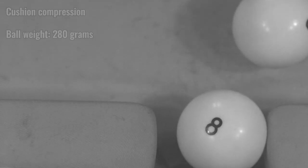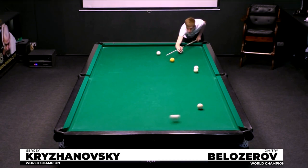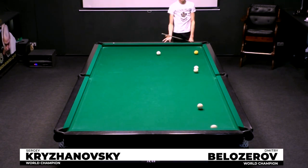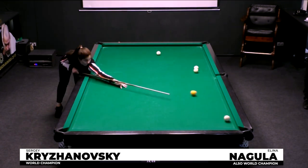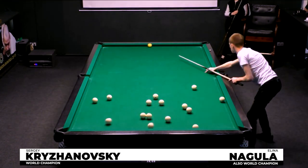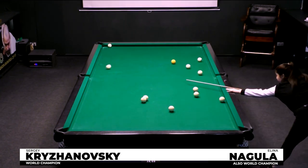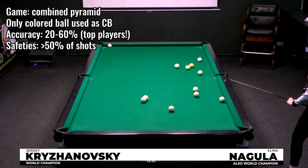It is convenient to calculate the hit power in table lengths, meaning how many table lengths the cue ball will roll if hit with this power. While in pool the average shot power is around 2, in Pyramid it's closer to 3. And don't forget that a Pyramid ball weighs twice as much. Now let's look at some examples by top Russian players.